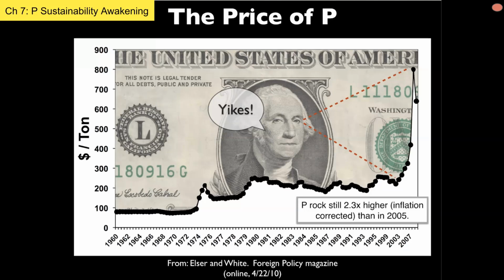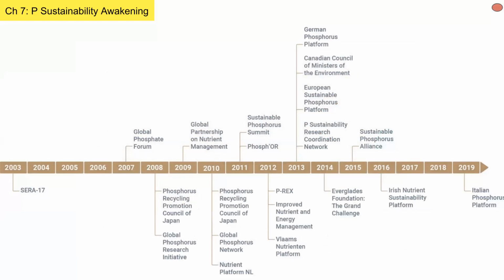And for many of us, including myself, this was a real wake-up call to the community about phosphorus and how we might need to be paying more attention to it and thinking about it in different ways. And so this chapter is about the awakening of the global phosphorus sustainability movement. That awakening is shown in this diagram here, which is a timeline showing the establishment around the world of different networks and partnerships and platforms and alliances focusing on the phosphorus sustainability challenge.